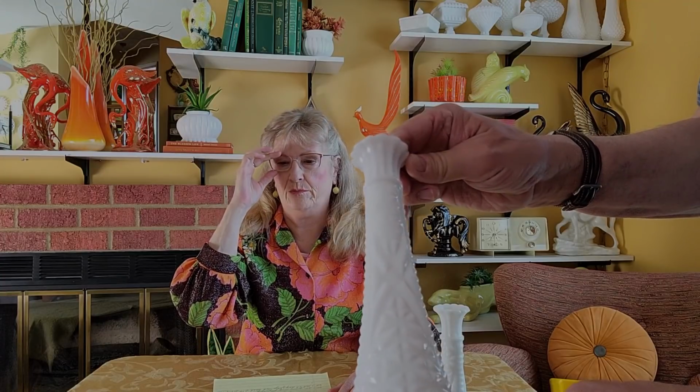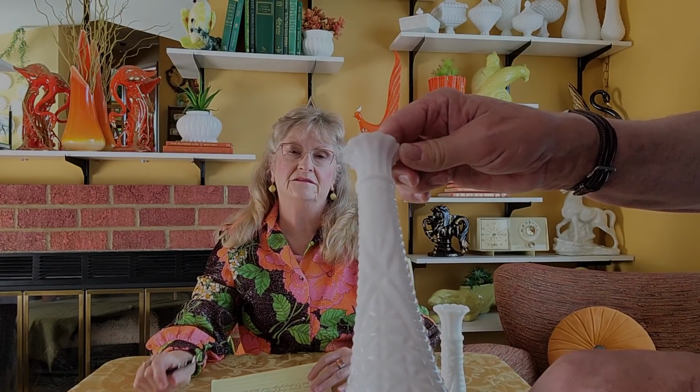They were pretty abundant for a while, but I think they're starting to get a little more scarce. I think there's more people collecting milk glass finally. Peggy's getting a lot of comments from people saying, now I want to start collecting milk glass. Yes, I'm glad you are. So now the price is going up because everybody's... I think that's absolutely wonderful.